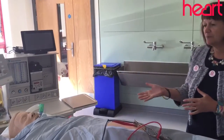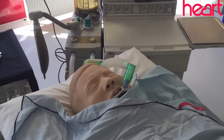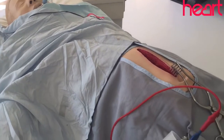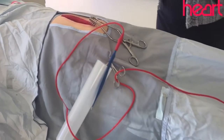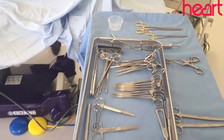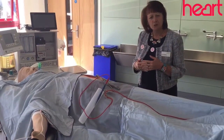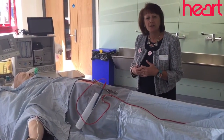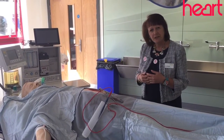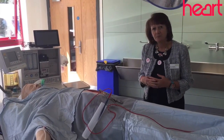This mannequin can be programmed to simulate any type of condition, any type of catastrophic event while the person is having surgery, and it enables our students to learn in a very safe atmosphere where they can be taught the knowledge and skills to care for patients who are undergoing surgery. And that's particularly for our operating department practitioner students who are based at this campus.